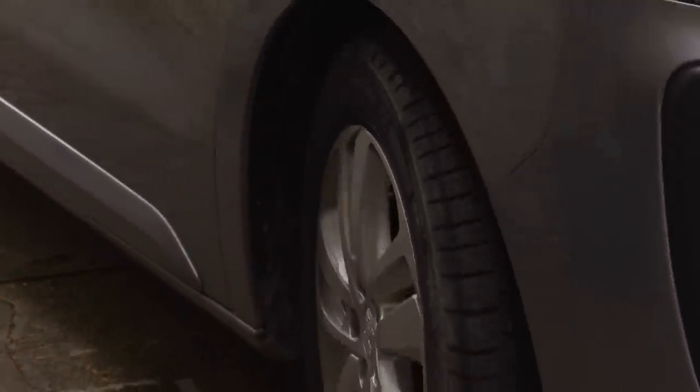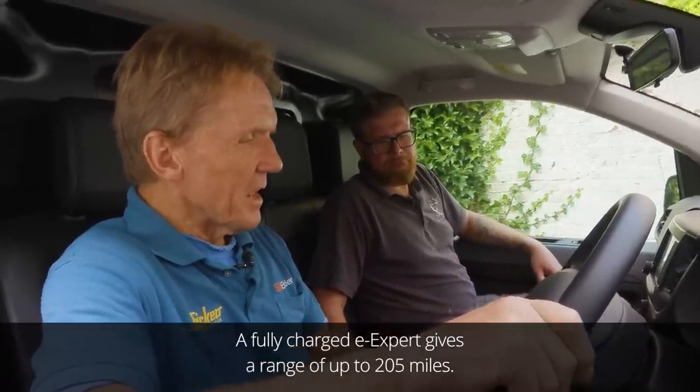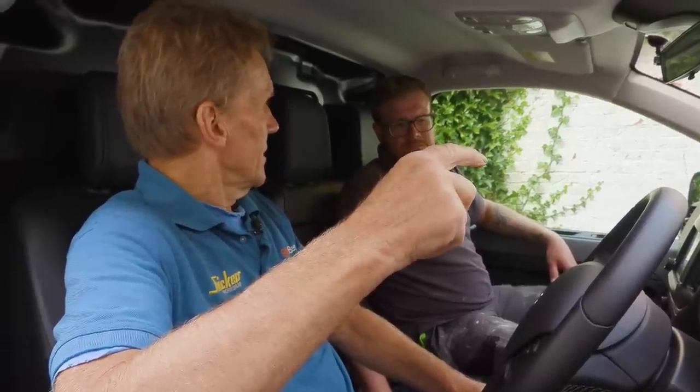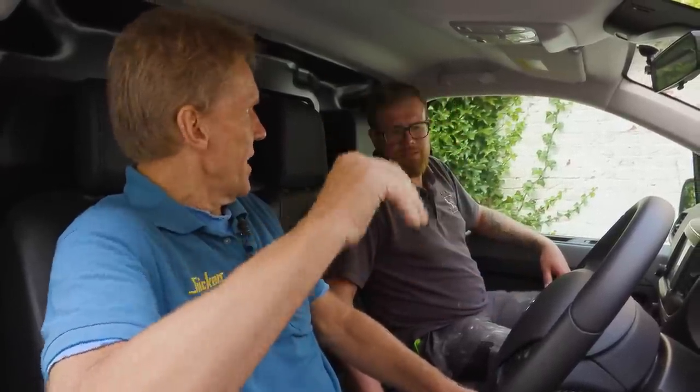Well, we made it. We got a load of tools in the back. We were running on normal rather than eco, and we're not going to get back. That's not bad though, is it? No. So now we need to get this trickle charging, but if we don't get enough to get us home, and I don't want to run it tight on it, we're going to have to find a rapid charge. 8 miles per charge of an hour. Hour, yeah. I don't want to be here that long.